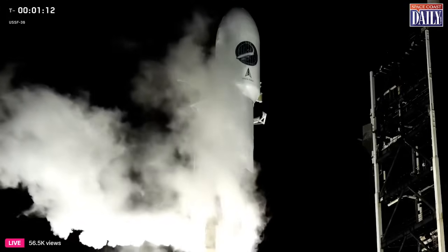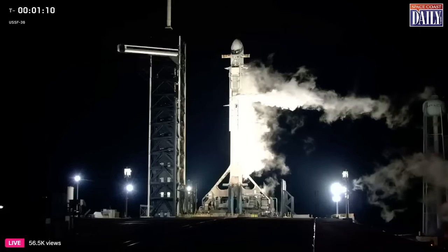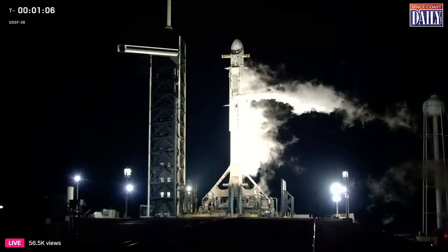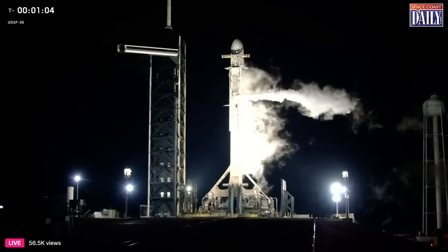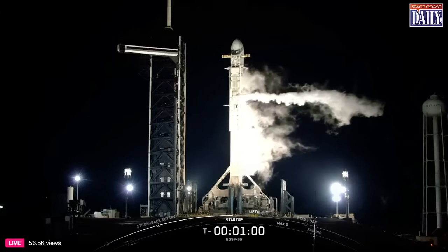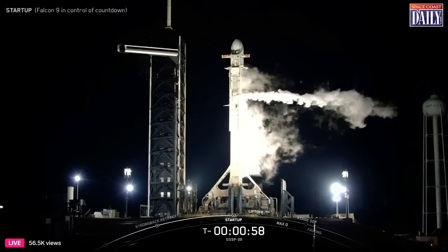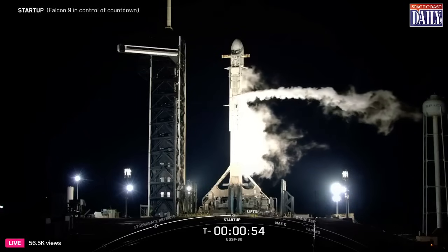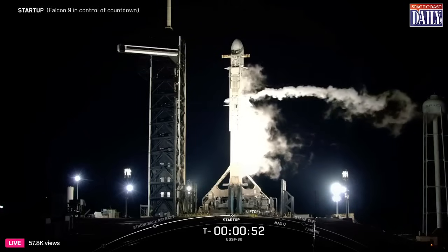And we are coming up on Falcon 9 startup. That's when the internal flight computers take over the launch countdown. The Stage 1 and Stage 2 tanks will also begin to pressurize for launch. Falcon 9 is in startup. There's that call out. All right, and now we are waiting for the final go from the launch director.